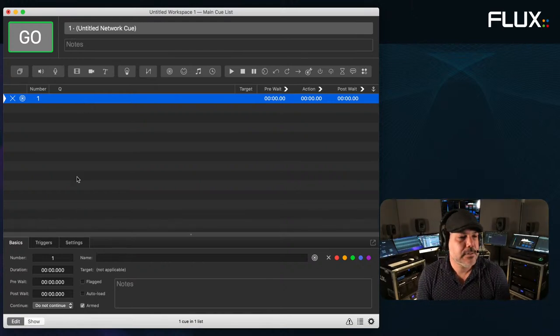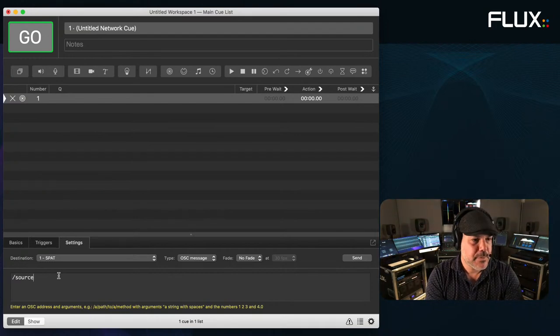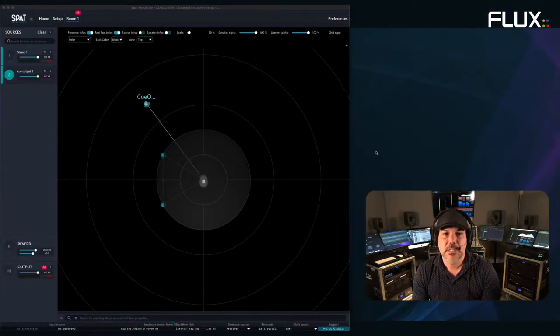Oh, I've pressed the wrong one. Not watching what I'm doing. And we have a network cue. Now, we're not going to start to build all messages one by one because we'll be here all day. I know these messages by heart. /1/azimuth at -90°. That would be our message that we're preparing for SPAT. We're using 1 here as we want to be moving object number 1. If I send that message and go back to QLab, we see -90° on that source.